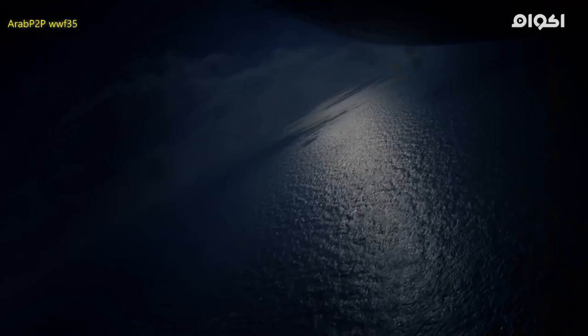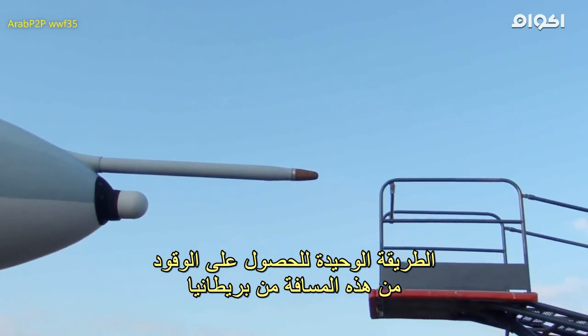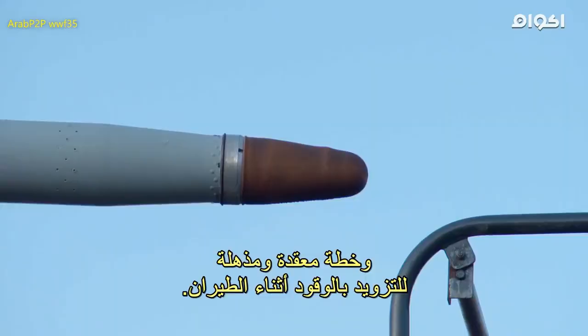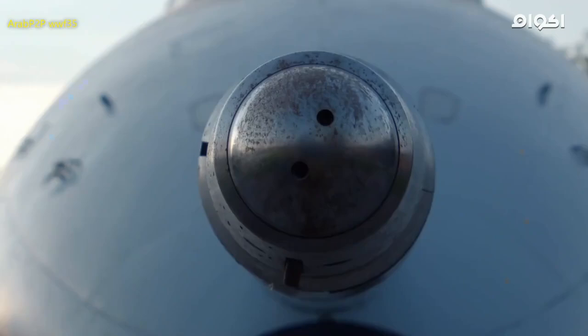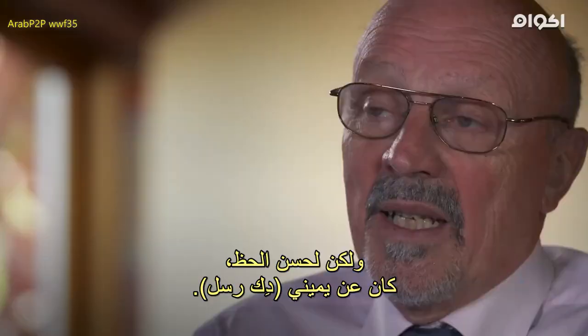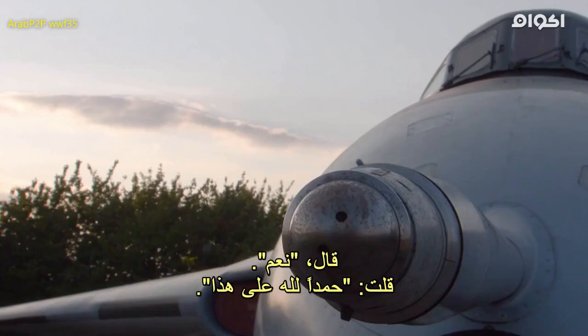The Vulcan would need more than 30,000 gallons of fuel to complete the mission, but its tanks could only carry 9,000 gallons. The only way to get fuel that far from home was with a relay of 11 airborne tankers and a bafflingly complicated in-flight refueling plan. I'd never seen anything like it before in my life. I didn't really understand it, couldn't follow it. But luckily, I had Dick Russell on my right shoulder, and I turned to him and said, "Do you understand that, Dick?" And he said, "Yes." So, oh, thank goodness for that.